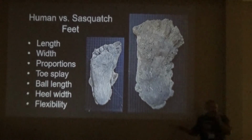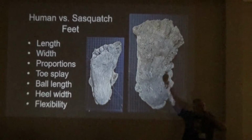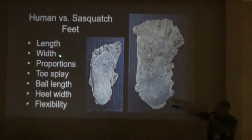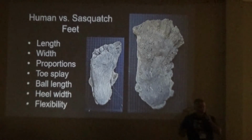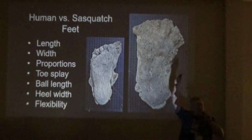So size sometimes plays a role, but not always, because every 8-foot Sasquatch starts off as a 2.5-footer and grows through all the stages. But the width is where we get, especially when we talk about the proportions of length to width. Sasquatch footprints are a lot wider than human prints, especially when humans grow big and tall.